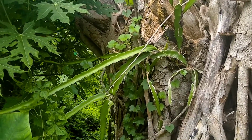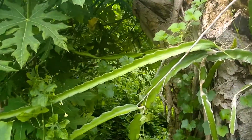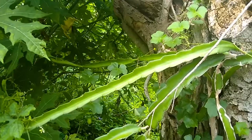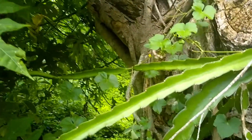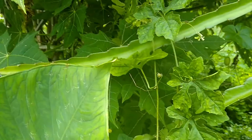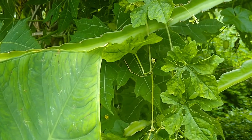I can't tell you how many times I show people Cucamelon and they say, "Oh, I have that all over my yard." And I pull it out because it's invasive and it smells funny. And as soon as they say, "and it smells funny," I know that they're talking about Cerrasee.